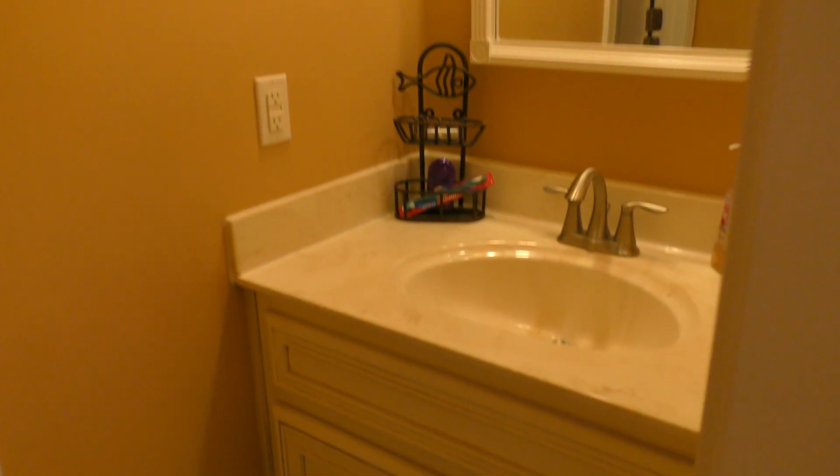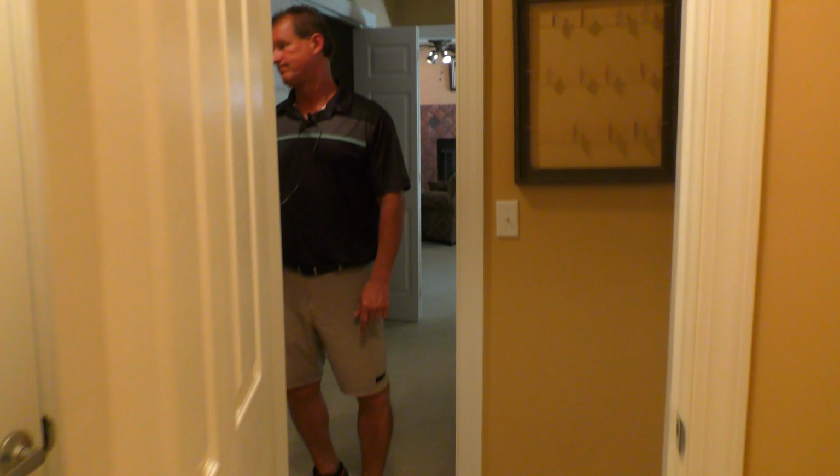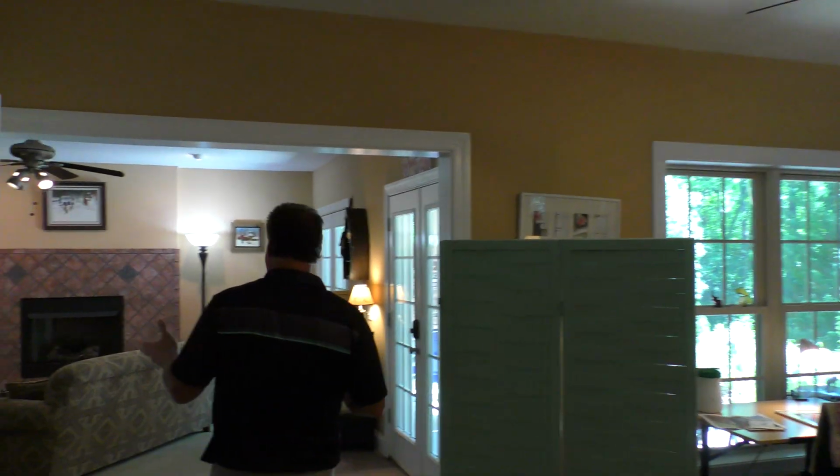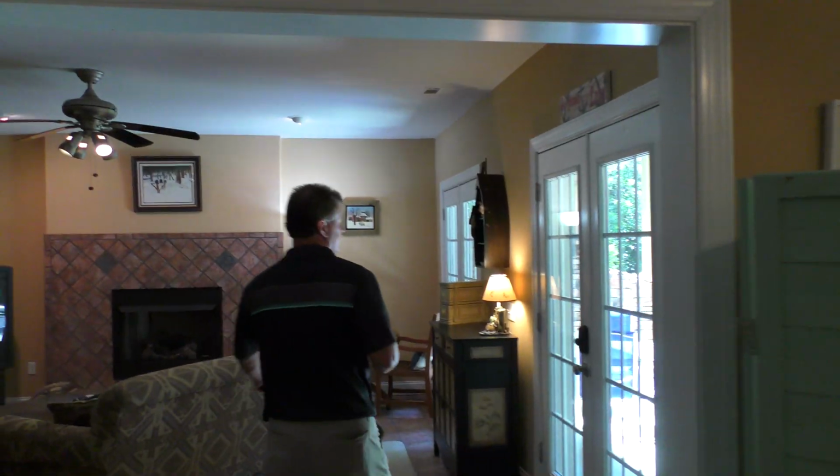And then also, just off the little hall, we've got the laundry room. Nice sized laundry room. Also has a sink as well. And one thing I wanted to point out again, you noticed upstairs in the other bedroom there was also another attic storage area as well. So let's head out here.